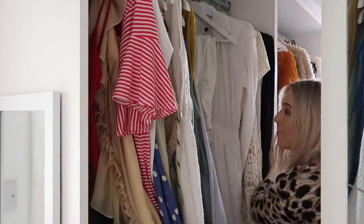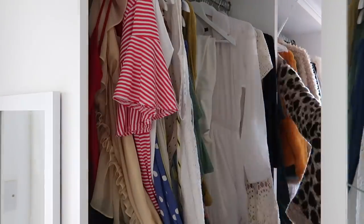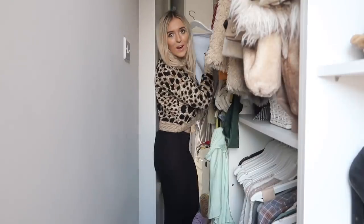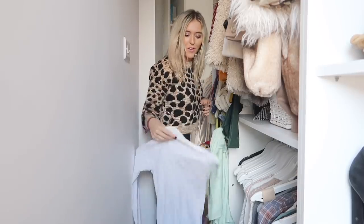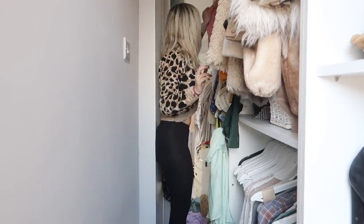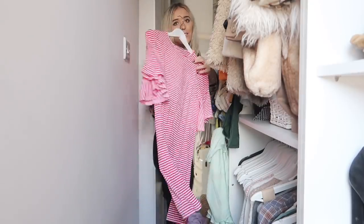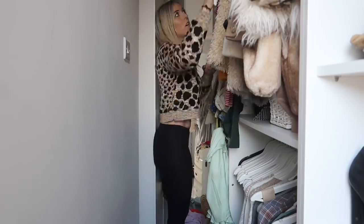And then I'm just moving a few mini dresses from this section to here to then move to this section. Why is a gym top hung up in there? No, no, no. And a jumper and a t-shirt dress. Everything's just in the wrong sections.